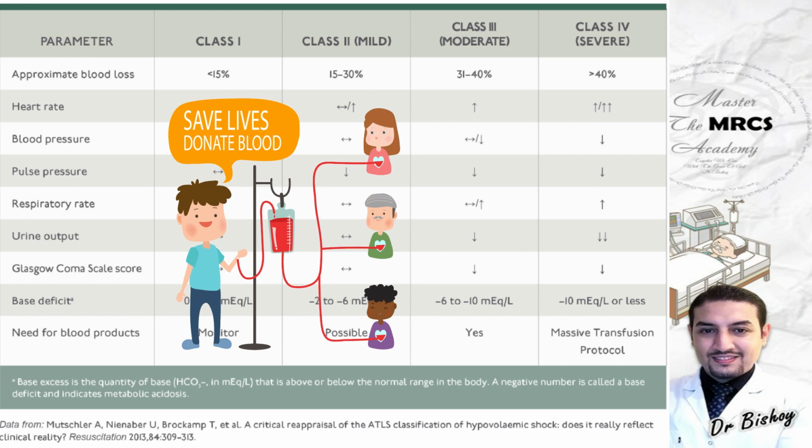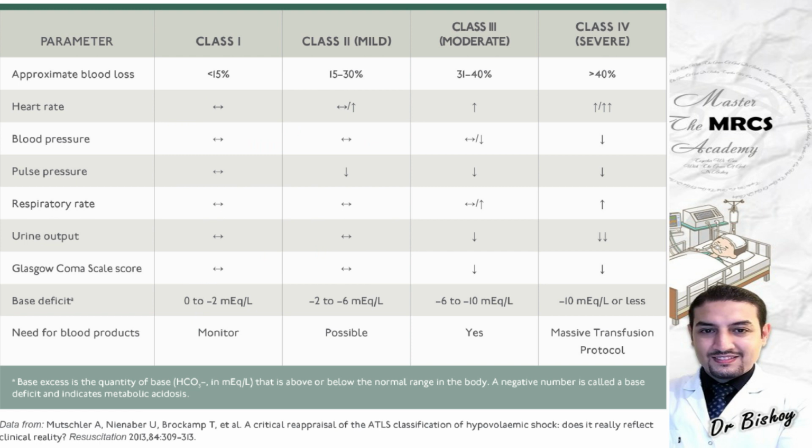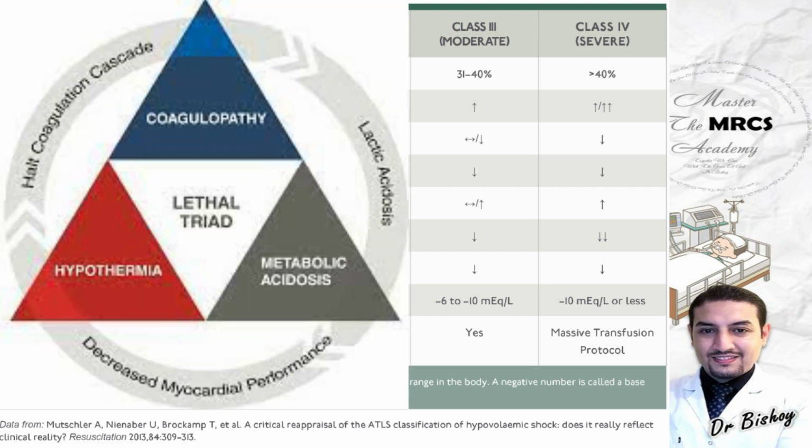But take care, massive transfusion is defined as more than 10 units of packed RBCs in 24 hours or more than 4 units in an hour. We don't mean to give a massive transfusion. We are advising to start the blood product to prevent the coagulopathy and thrombocytopenia. So the decision to activate the massive transfusion protocol should be made early to avoid the lethal triad of coagulopathy, hypothermia, and acidosis. The lethal triad is more aggressive and more lethal, more dramatic than the massive transfusion complication.